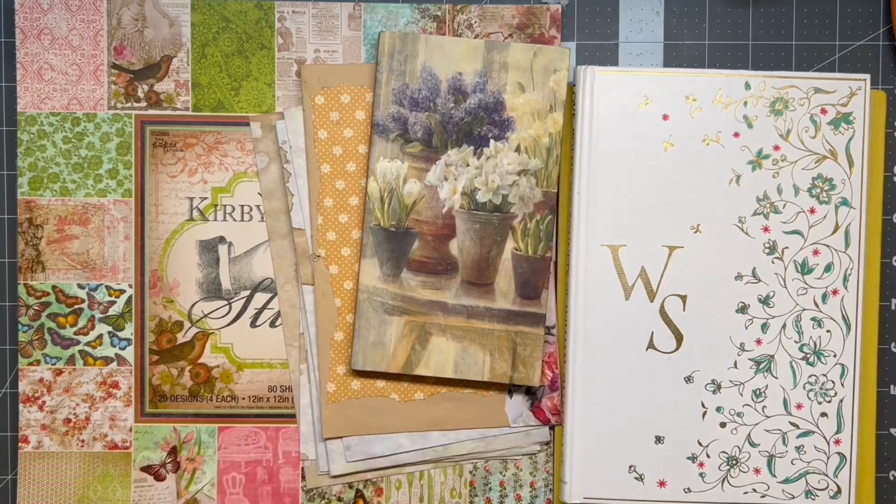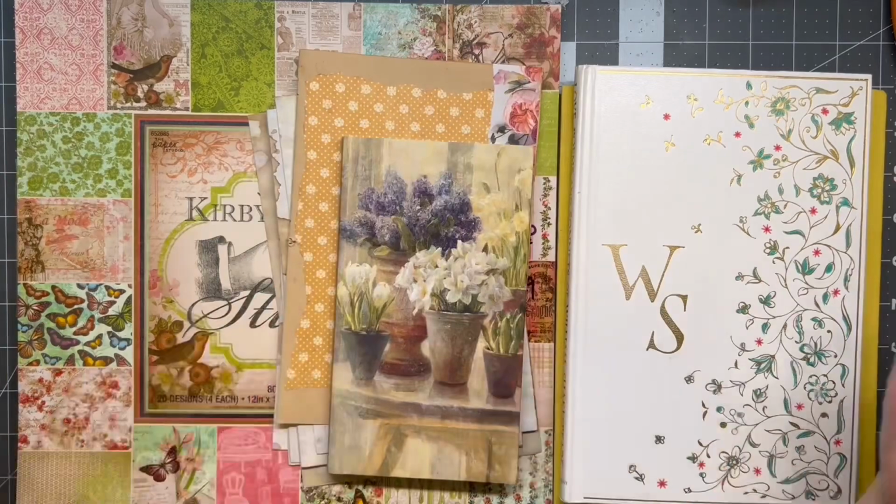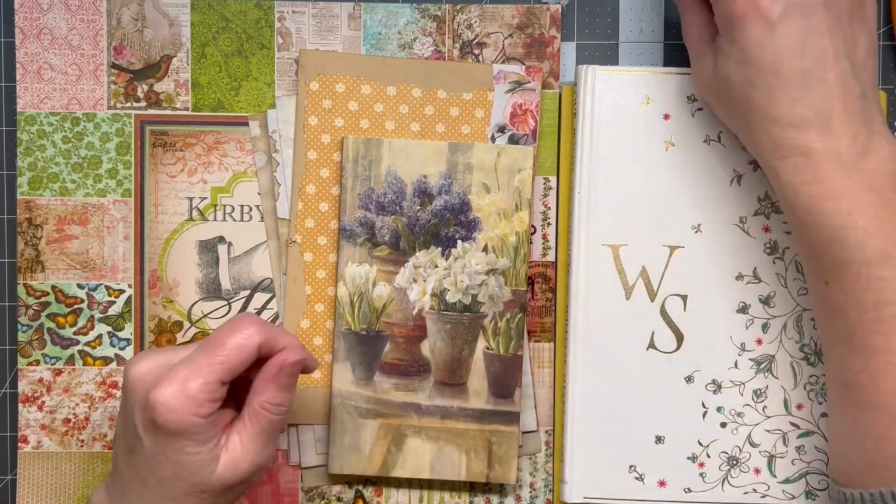All right, so let's get on with the little project, because we got to know what we're doing for the giveaway. And I really don't know. I'm just kind of pulling tricks. I don't have a hat on, but if I did, I'd just be pulling stuff out of it to see what lands.